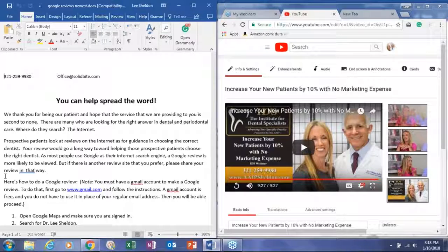So that's really what you need to concentrate on first. Doesn't mean that other reviews can't be done and Healthgrades can't be done. And there's some companies that take one review and they'll feed it to a number of different sites. And there's some legal ways of doing that. But Google reviews have to be number one. Okay, so here's how to do a Google review.